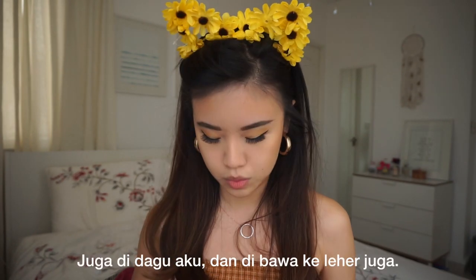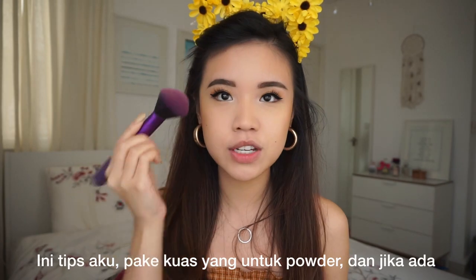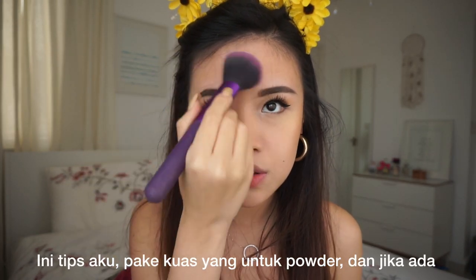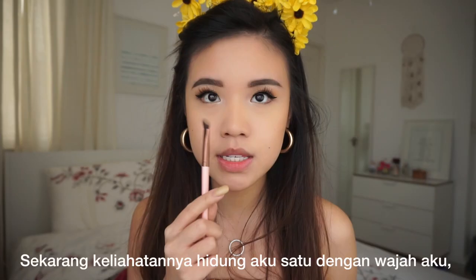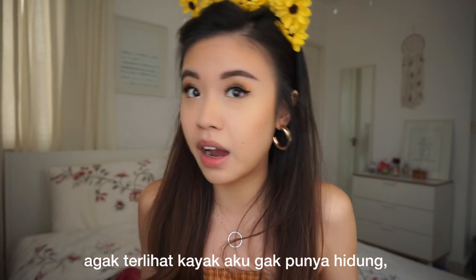Down my double chin as well. And then just bring it down to your neck as well. My favorite trick is just to use your powder brush that you used previously. Whatever you think you did too much, you just blend out the edges. As you can see, my nose right now just blends into my face. It kind of looks like I have no nose.